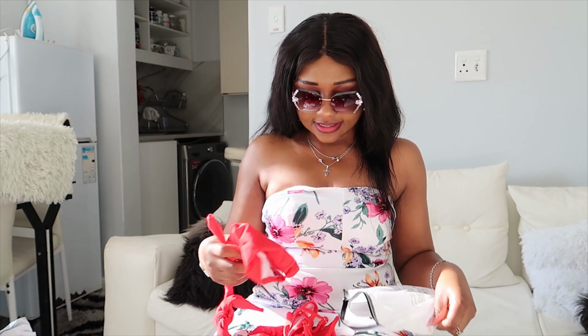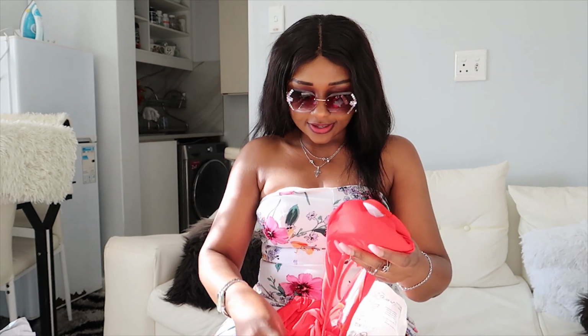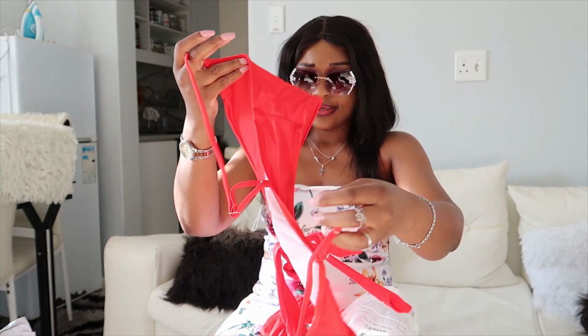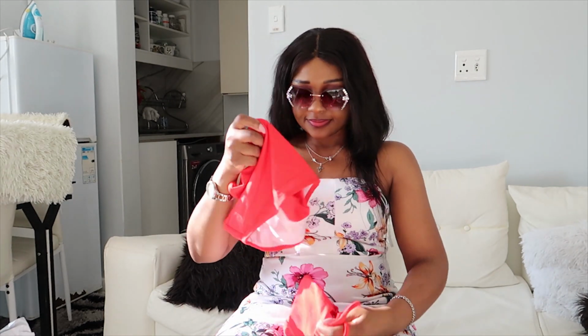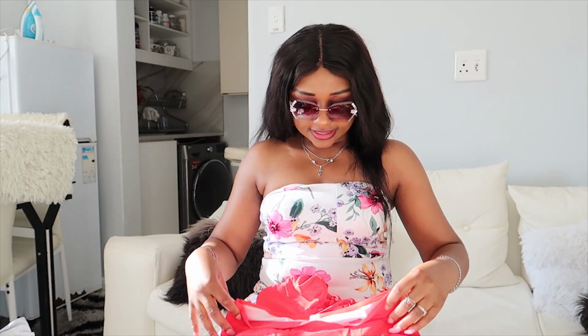The red dress. No. Oh my gosh. This is a swimwear. Okay. No, this is a, oh my gosh. It's a swimwear. So this is the top part. This is the bottom part, sorry. This is the top part.